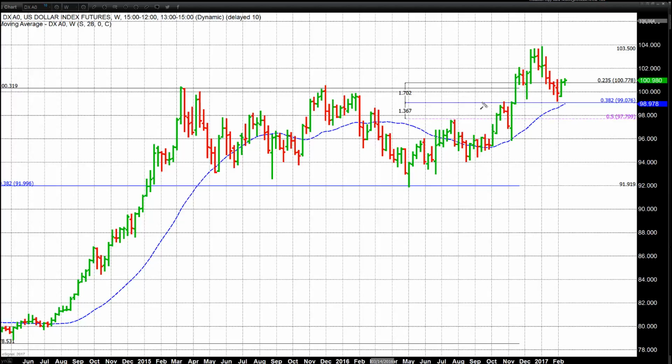On a technical basis, though, we can say that there's been some real support that came into the market roughly at 99. We saw it really bounce off of this. We, of course, just being Monday, have a slightly higher market right now, trading up about 0.2%. But again, it's Monday. But we certainly got that bounce not only off of the 38% retracement, but also when we look at the 28-week moving average, which I have here as a dashed line.